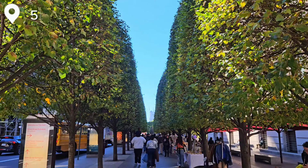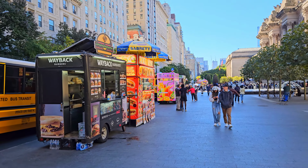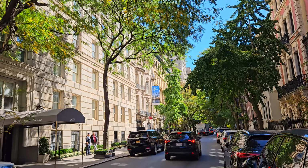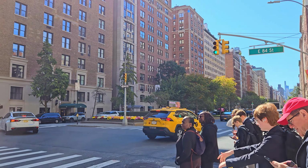A few blocks away from Times Square, we arrive at Fifth Avenue. It is home to a vibrant array of street vendors, offering everything from hot dogs and pretzels to souvenirs and art. You'll often find unique items like handmade jewelry or paintings alongside tourist staples like New York City shirts.